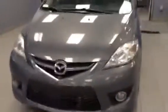So basically, as you can see, this is the nice Mazda 5. This one does come with the floodlights as well, along with the 2.5 liter four-cylinder engine. Very nice, economical version of minivans, to say the least here. So I'll open up the back for you.